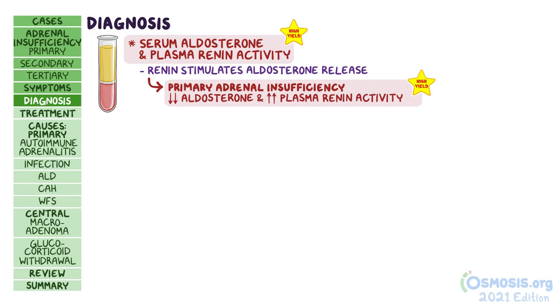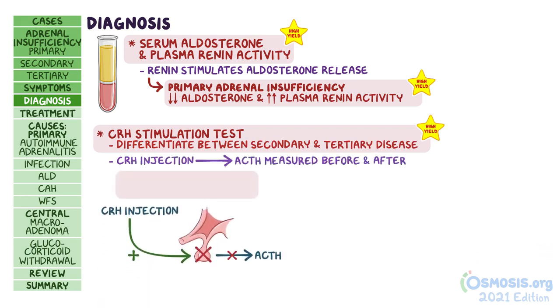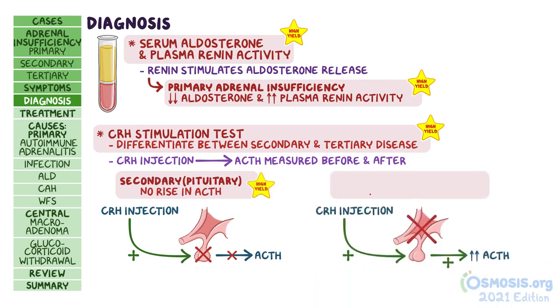On the other hand, if there's a central cause, then a CRH stimulation test can be done to differentiate between secondary and tertiary disease. That's where an individual is given a CRH injection and ACTH is measured before and after. No rise in serum ACTH compared to the basal value points to a pituitary or secondary cause, and if serum ACTH increases, then the hypothalamus is to blame. So it's tertiary adrenal insufficiency.